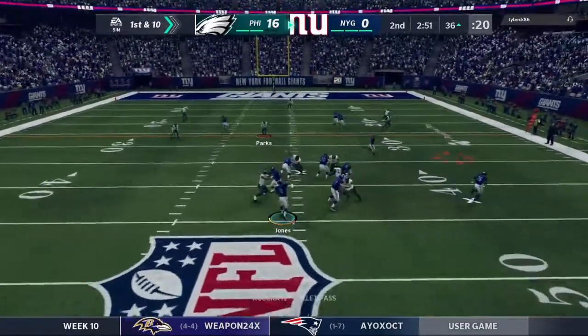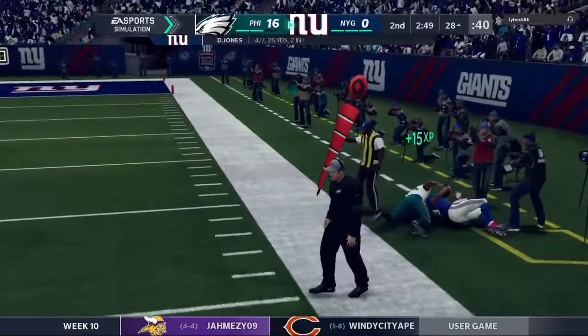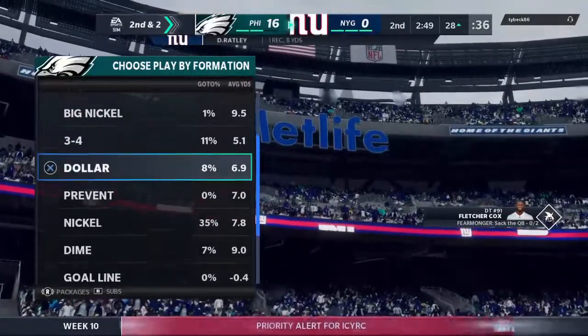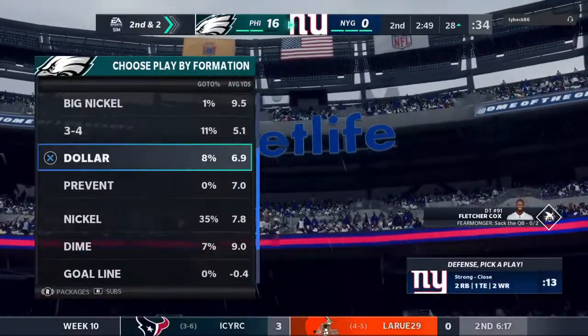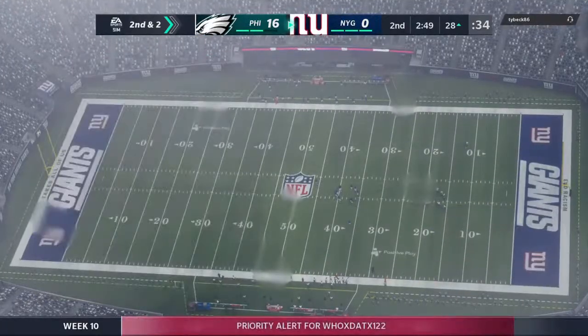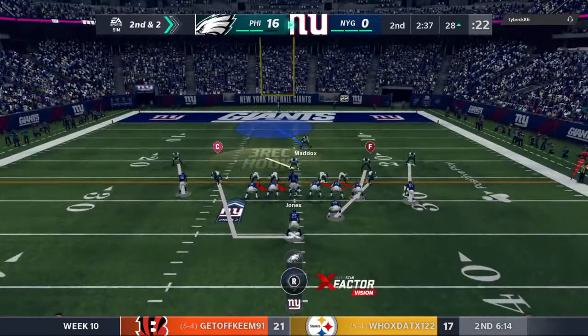Now Jones on 1st down. Got an open man. It's Ratley. And he is out of bounds inside the 30. A good pickup there. 8 yards on the 1st down completion. It's a gain of 8. Brings up 2nd and 2. Facing a 2nd and 2 after that last catch, good for 8 yards.